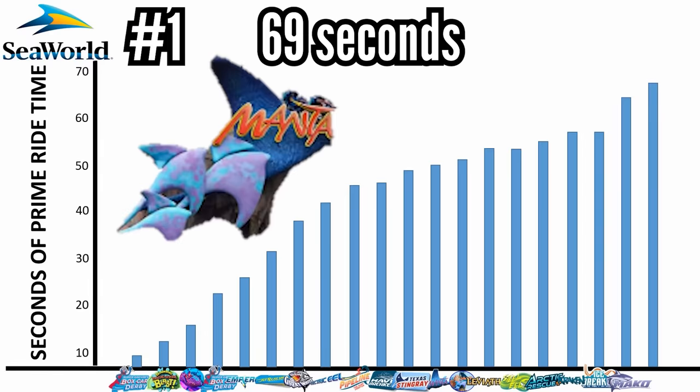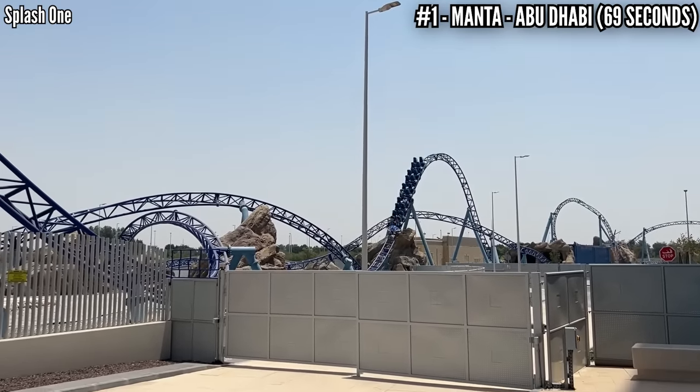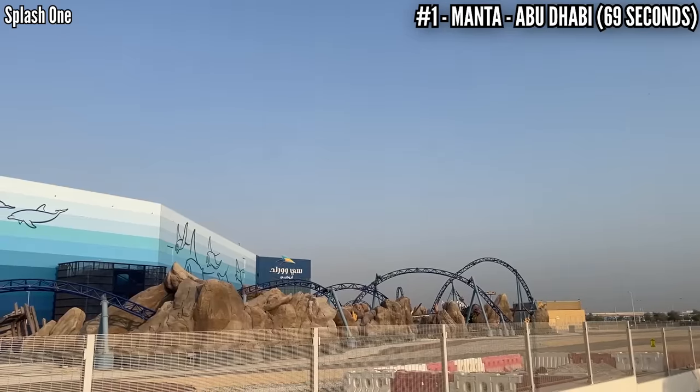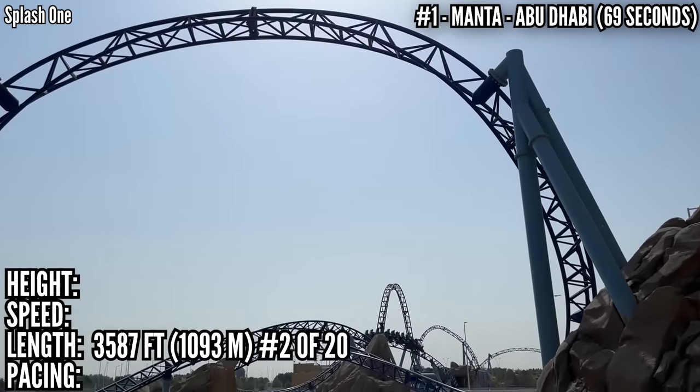In first place with 69 seconds is Manta in Abu Dhabi, an Intamin multi-launch. A lot of eyes have been on this one, opening with its park back in May of this year, and this has a dark ride section I didn't even count in the ride time. It has a sprawling layout, wrapping around the main SeaWorld building, covering almost 3,600 feet of track and ranking 2nd.